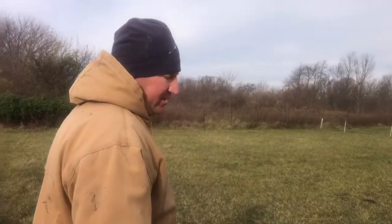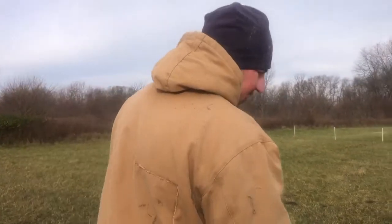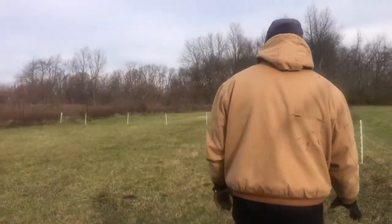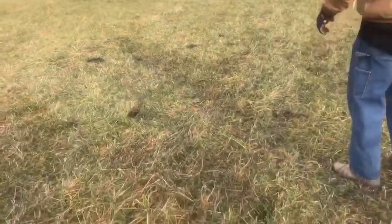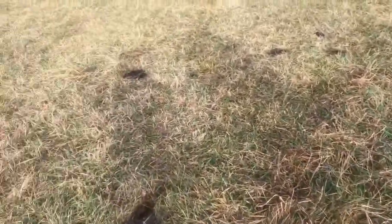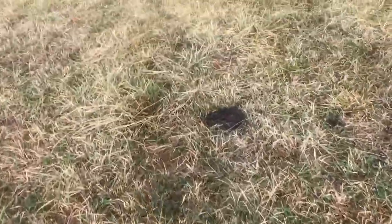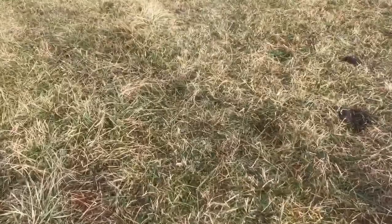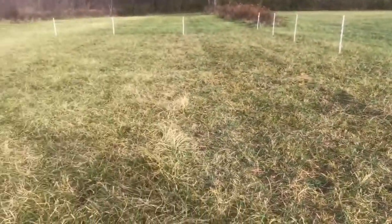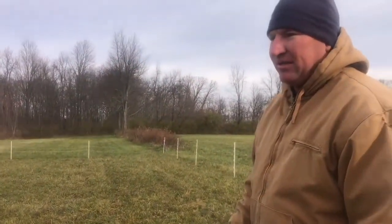Alright, we'll take a walk out here and see what all they've accomplished in 2 days worth of being out here. As you can see, they're eating some of it, and what they're not eating, they're actually trampling. But the manure is kind of sporadic through here, but it's a little bit more concentrated than if we let them have this whole 4.5 acres. So we can concentrate it down into a smaller area. That way we can fertilize it.